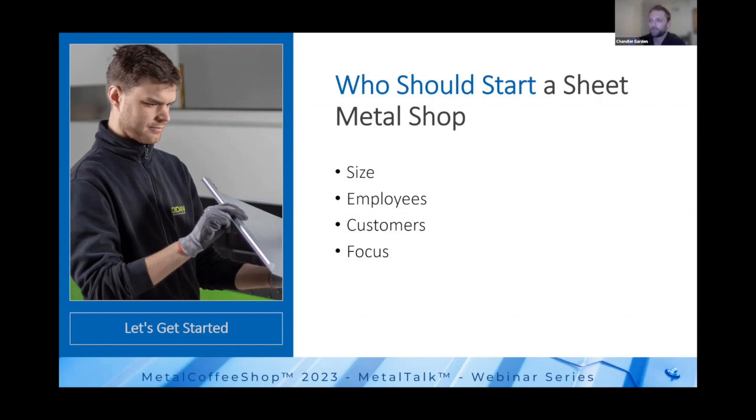When you look at the size of a sheet metal shop, you really don't need that many employees. You only need about 3 to 5 employees when you start. Really, on the lower end, 3, and I wouldn't say any more. I'm a believer in starting lean. Learn your margin, what it takes to earn your customers, and then start to fill out your organizational structure from there. Starting lean to me is key.